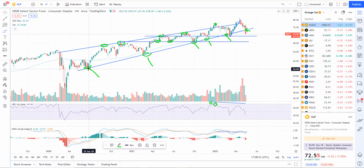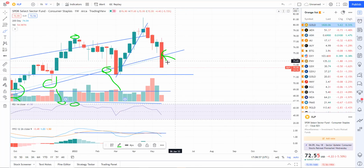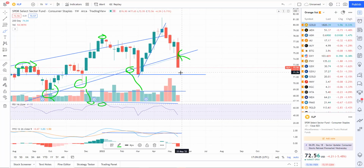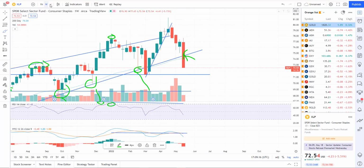So on the weekly chart, you can see support all through here, and there's a weekly sell signal in this XLP. So that one's now breaking its bull market trend. Okay, so there's a weekly sell signal. I am short this one. I don't see any weekly support till we get down to about 71.50, and that's where this is likely heading, probably today. So it just continues to sell off.